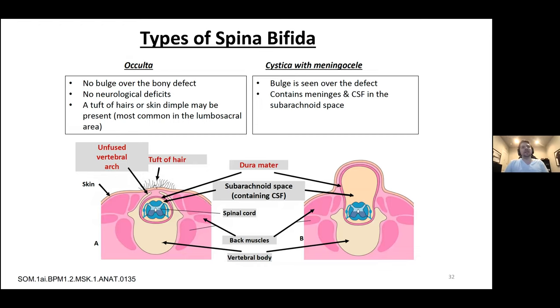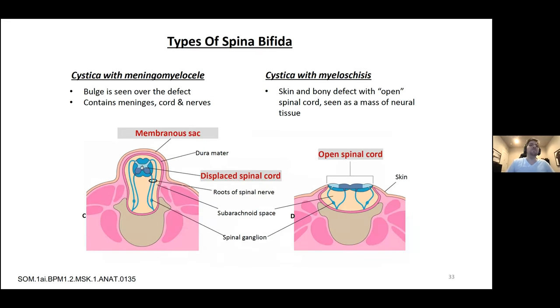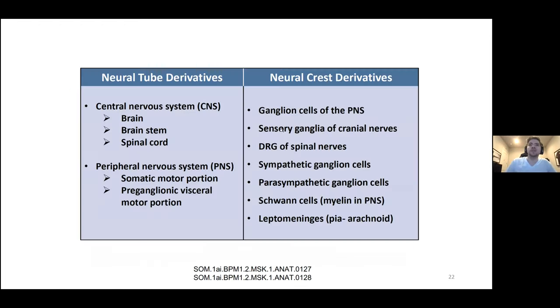You can see that here, this is that little tuft of hair. You see that the vertebral arches here didn't form to make the complete vertebral body, but there's a little tuft of hair. Meningocele's there. Meningomyelocele or myelomeningocele, same thing. You can see that the spinal cord is there. And then here it is, myeloschisis. It's a complete opening, so that's very bad, obviously, a conduit for infection.